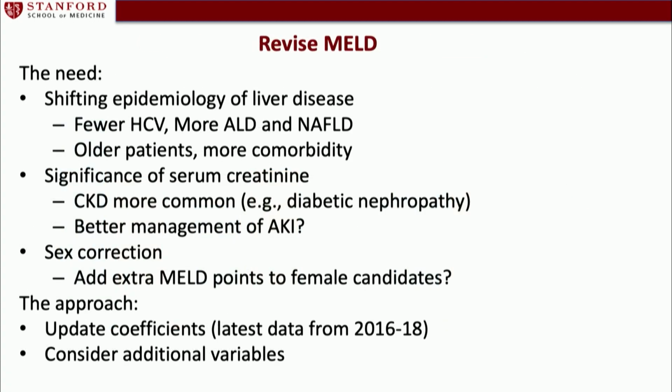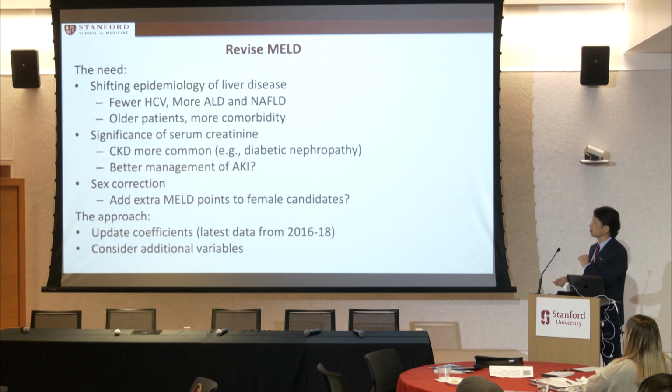So we thought about whether there is a need for revising the MELD score. One reason, as multiple speakers talked about, is the shifting epidemiology of liver disease. There are fewer viral hepatitis patients, more alcoholic liver disease and fatty liver, older patients, and more comorbidity. That changes, for example, the significance of serum creatinine. CKD is more common as a result of diabetic nephropathy and so forth, and AKI is less important today compared to 20 years ago. Again, we wanted to correct the sex disparity by adding an appropriate degree of extra MELD score to female patients. So the approach is to update coefficients and then consider additional variables.